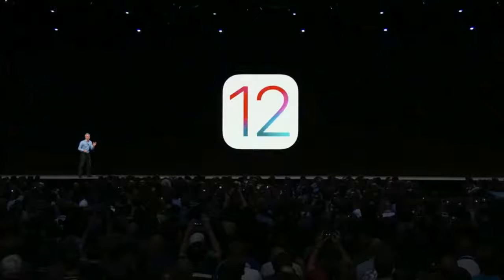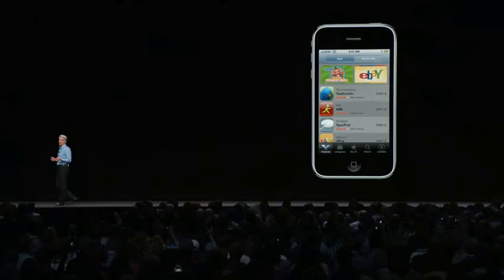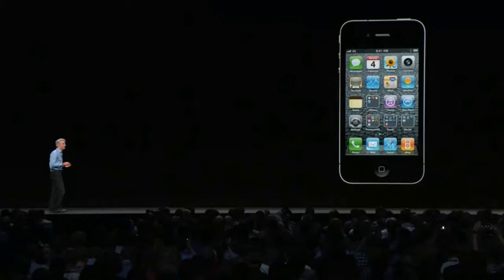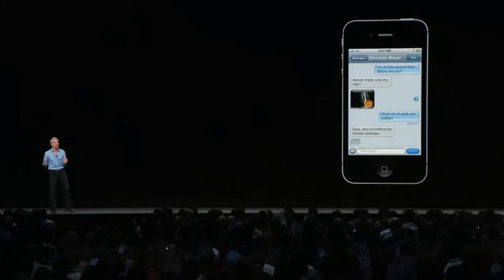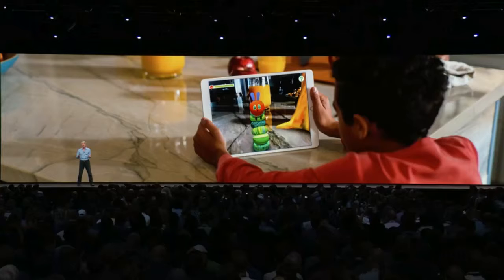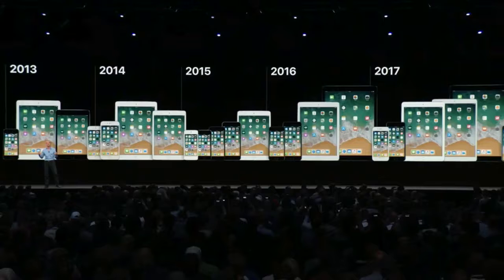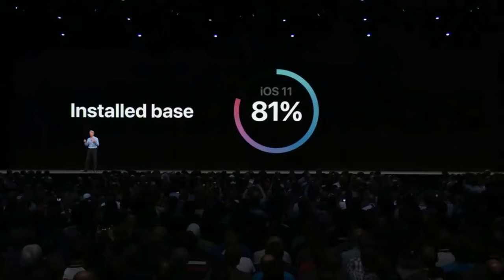So I definitely wouldn't say this was one of the more eventful WWDCs. We had absolutely no hardware, but that was predicted by Mark Gurman that we wouldn't be seeing any this year. So they started off with a quick recap of the past versions of iOS, some of the big advancements, including the App Store, and of course reiterated that this upcoming update, iOS 12, will be a free update. And as predicted, all users currently running iOS 11 on their device will be getting an iOS 12 update. So I was super happy to hear about that.